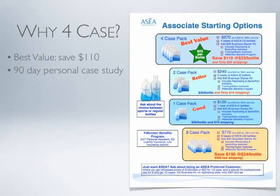However, not everyone will notice feeling differently within their first 7 days. What we find is that approximately 50% of people will notice positive changes within their first 30 days, but for the rest of the people, it may take longer. So what we recommend is don't play Russian roulette with your health. Be sure that you have enough ASEA to do a long-term case study for yourself.